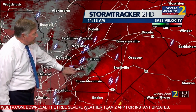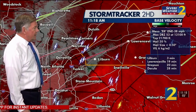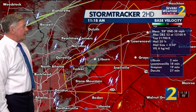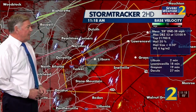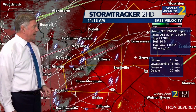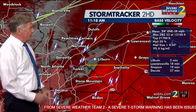So, Brian, we have a little bit of a circulation left that I can see between Lilburn and Stone Mountain, not the pronounced areas that you were showing a little while ago. So this is a rotating thunderstorm moving east-northeast at 38 miles per hour. You can see we do have a chance of hail, 20%. The hail size would be less than a half-inch in diameter, so not severe hail, but moving toward Lilburn in a couple of minutes. Lawrenceville, you have 18 minutes to prepare for this storm. Grayson, 19 minutes, and Dacula, 27 minutes. This one is really holding together, although not producing a tornado.